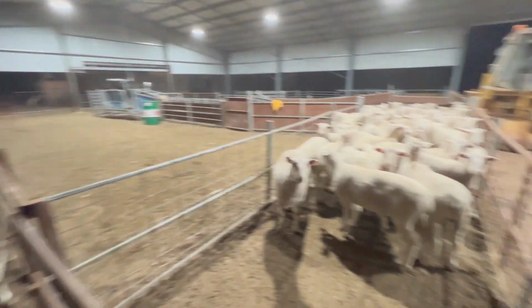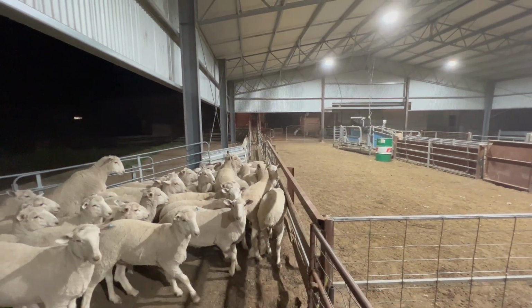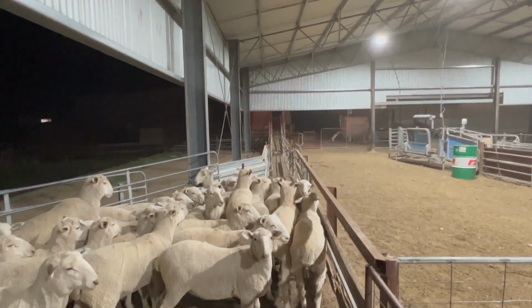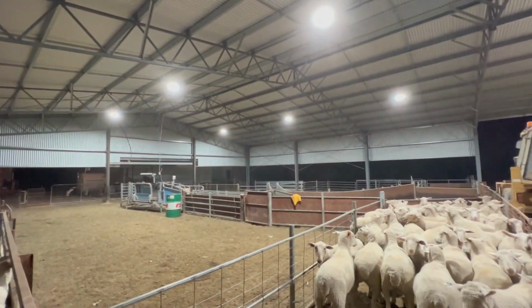It's quarter to midnight and the truck's just turned up. He's having a pretty big day too. Anyway, they're going to run on alright, thankfully. Thank goodness for lights in the shed.